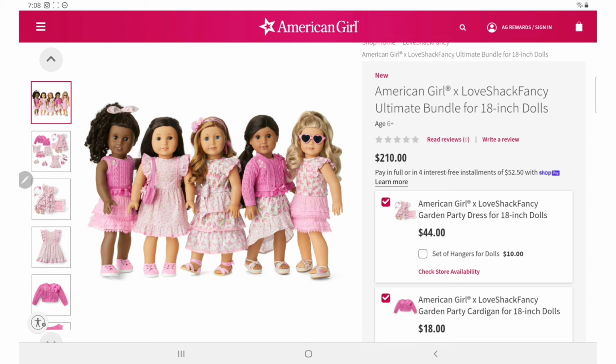Okay, so I was trying to decide which combination of things I would like to get. My one thing is, like I said, I find a lot of flowers overpowering, like flower patterns. It's just kind of not my thing, especially when they're like multiple colors. I do, however, like pink. I like pink a lot. So that doesn't bother me at all for everything to be pink. And I do like the ruffles, so that's close too. It's just kind of flower patterns.